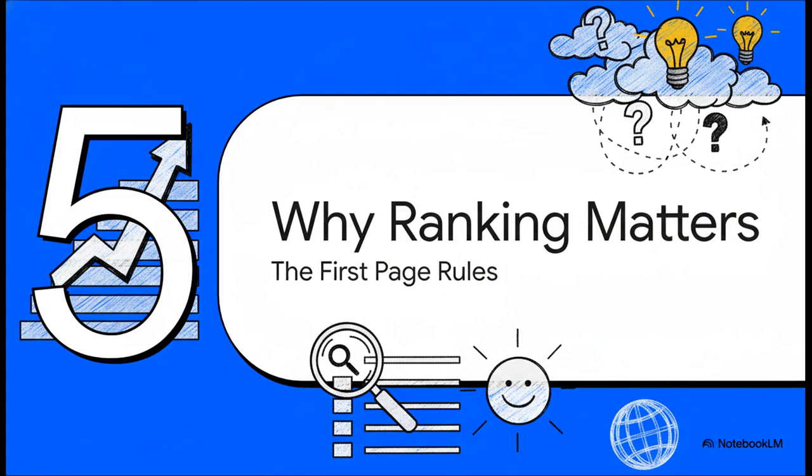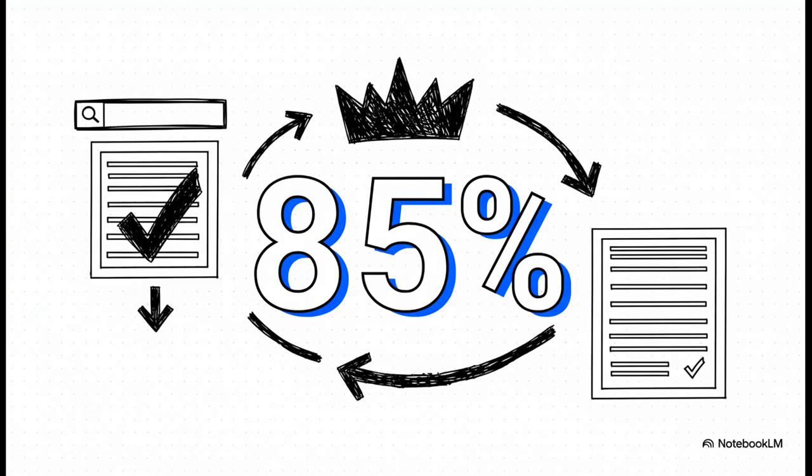But let's get to the so what. Why does any of this actually matter to us? Well, let's connect this back to our own search habits, and you'll see just how powerful this system really is. Think about it. When was the last time you went to page 2 of your search results? Page 3? If you're like most people, it's pretty rare. And it turns out this number, 85%, proves it. The vast majority of us never venture past that first page. And that one little fact changes everything.